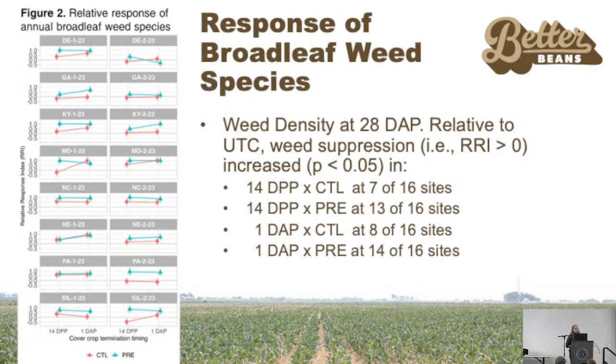And then we looked at the response of broadleaf weed species. This is probably difficult for you to see, relative responses of annual broadleaf weed species, so weed density at 28 days after planting. We saw that weed suppression increased in our 14-day pre-plant termination timing in the control at 7 out of 16 sites. So even in our control treatment, we still got increased weed suppression at 7 out of 16 sites. At 14 days pre-plant with the pre, we had weed suppression at 13 out of 16 sites. So the pre added efficacy there. And this is, again, termination at 14 days before planting.